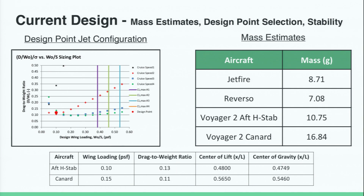So the first plot you see on the left, designated design point jet configuration, is where wing loading comes in. The lower your wing loading, the further away you are from those vertical lines you see. Those vertical lines basically represent the points at which you'll experience stall. So that's, again, when you fall out of the sky. So you want to be as far away from that as possible. However, if you notice, there's drag at the far left. The lower you are, the higher the drag tends to be. And so you have to find the perfect balance.